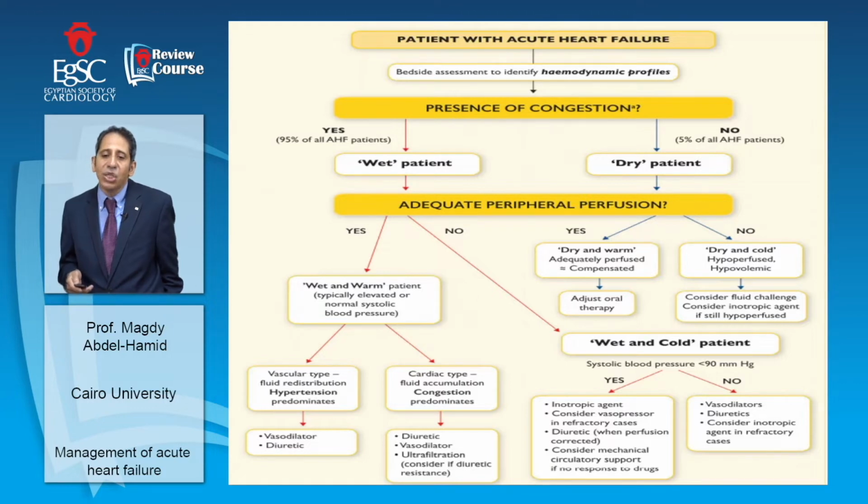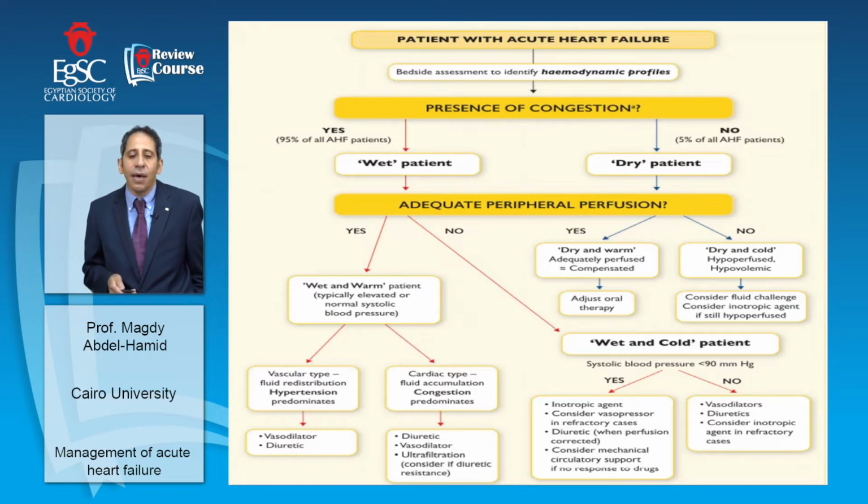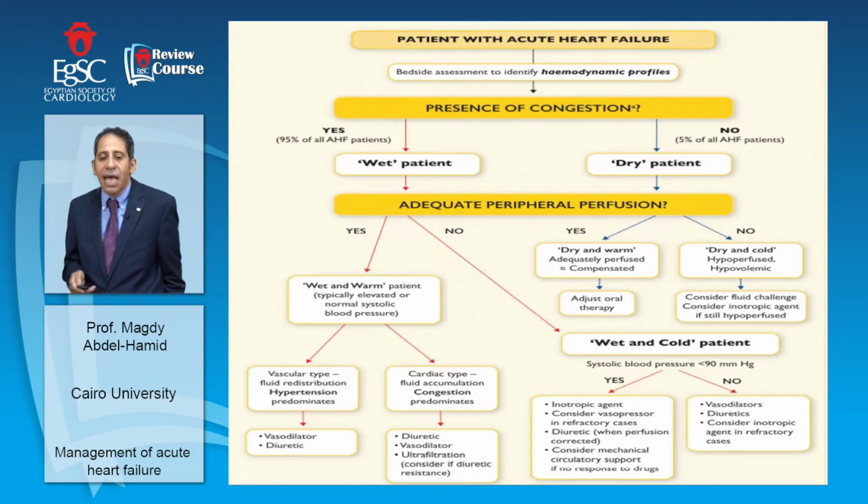If we have patients who have signs of hypoperfusion, then patients need inotropic agents to increase blood pressure above 90 millimeter mercury, and to consider vasopressors in refractory cases, diuretics when perfusion is corrected, and to consider mechanical circulatory support if it is indicated. In patients who have blood pressure more than 90, vasodilators, diuretics, and to consider inotropic agents in refractory cases.